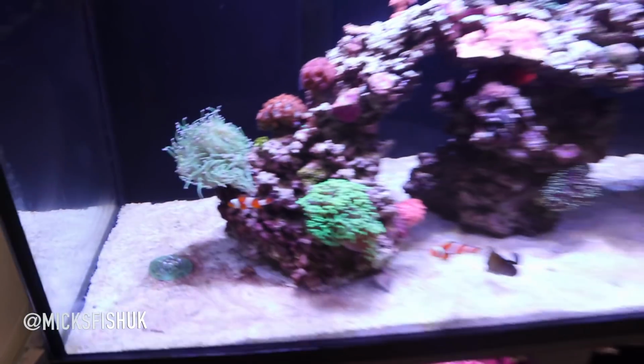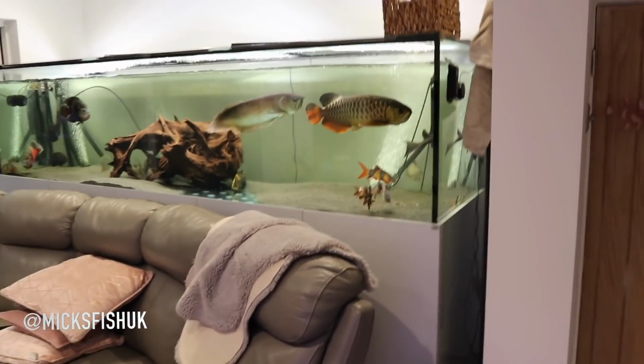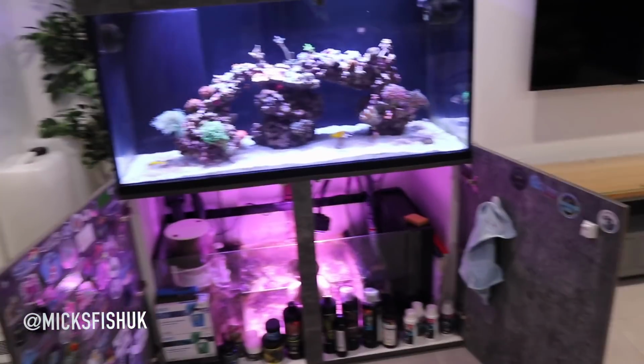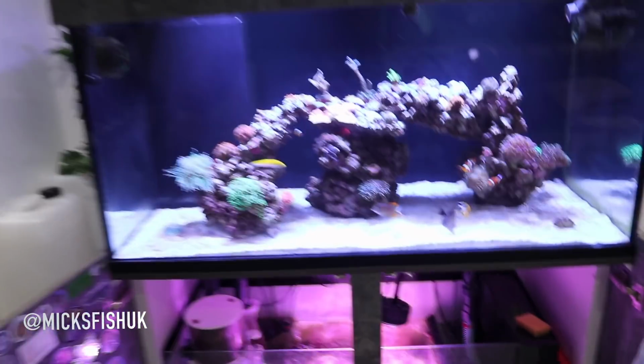So yeah, it's a bit of a random reef this. I love the tank though. When you're sitting here at night on the sofa, you've obviously got the Amazon behind you, or whatever you want to call it, Indonesian fish, Asian fish, and then obviously you've got a reef in front of you. So it's really nice sitting here at night with the telly on, got all the tanks lit up. Yeah, it just looks pukka. But that's that reef tank.